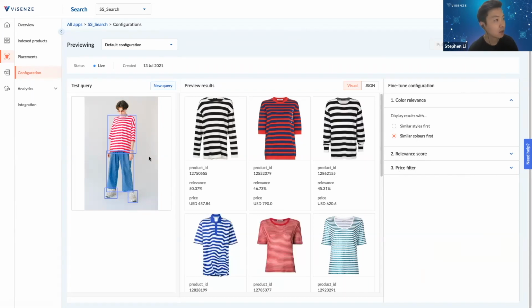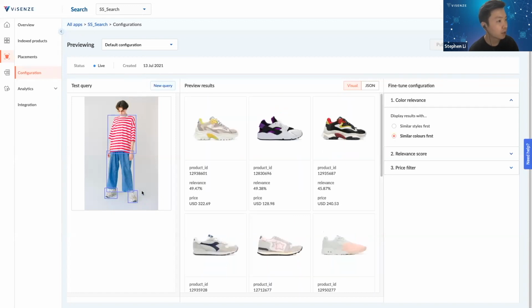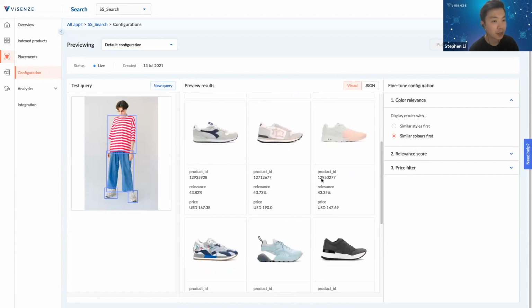As you can see here, we detect not only one single object in the image, but all searchable objects in the user uploaded images, so that the users can choose different products in the image and find the one that they are trying to search for. As you can see, all these results are super relevant to be presented to the users. And what is even better is that as a business, you do have the flexibility to fine-tune the search performance based on your own preference.